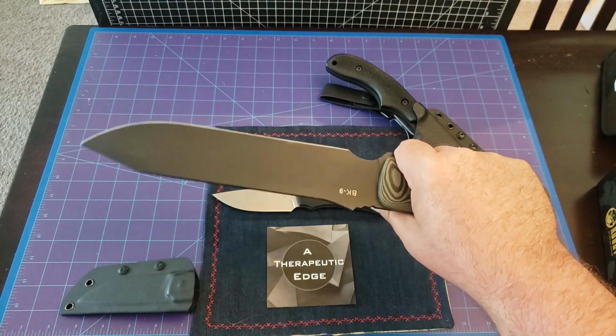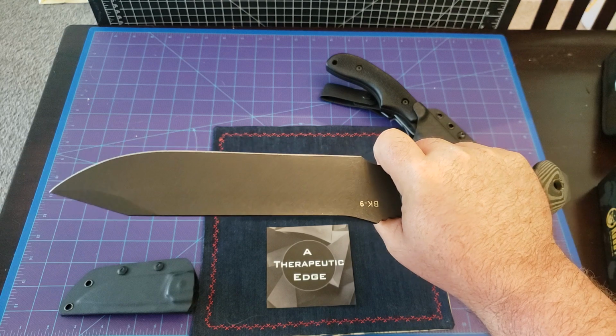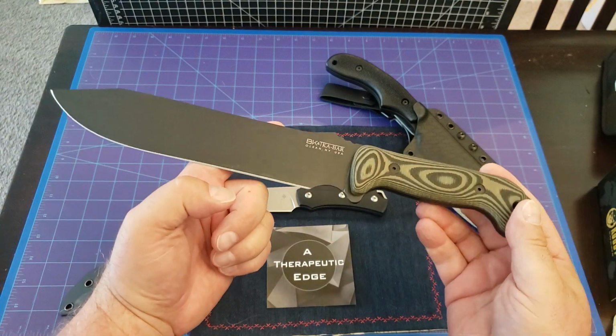You can baton the crap out of it. You can cut just about anything with it. You can swing it if you need to in self-defense, it will do a marvelous job at that. I'll tell you what, you come popping out of your tent with this in your hand and people are going to rethink their position in your camp.